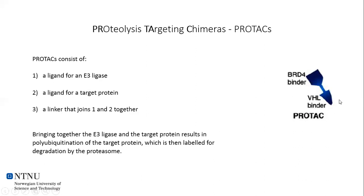ligase. Now, I have to say, Van Hippel-Lindau E3 ligase is one of the most used ligases in PROTAC development. Other used E3 ligases include cereblon, but also MDM2. So bringing together the E3 ligase and the target protein results in polyubiquitination of the target protein, which is then labeled for degradation by the proteasome.